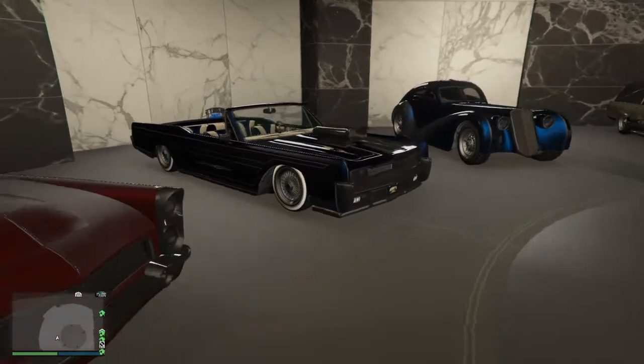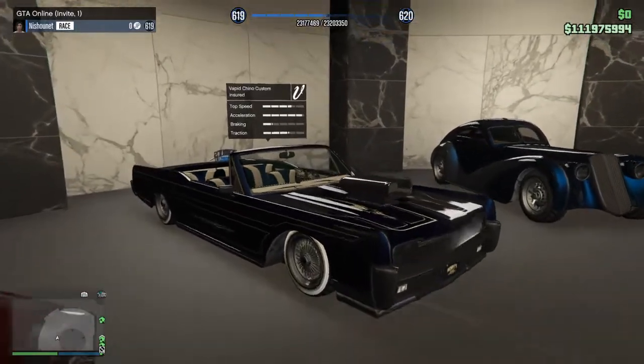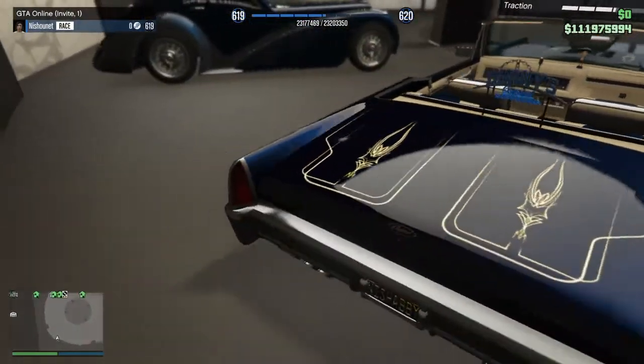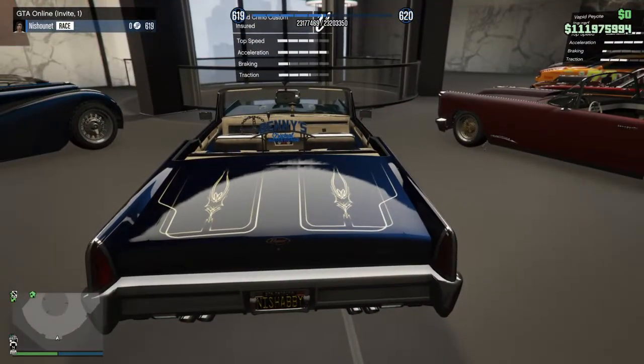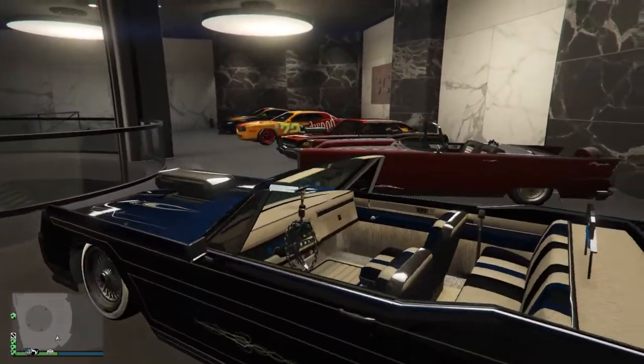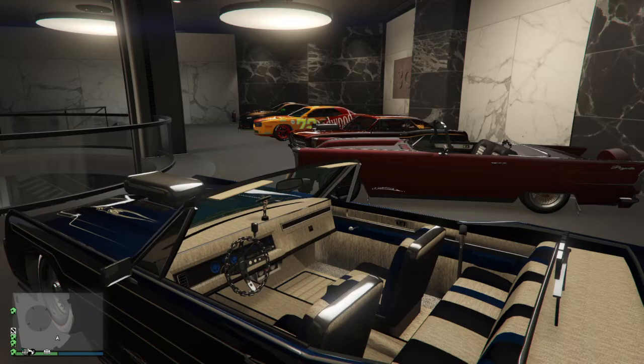Peyote, it's called. This one I forgot the name, it's a Chino, yeah, Chino Custom, so again a car that has been customized at Benny's, like it says on the back. With a chain driving wheel.